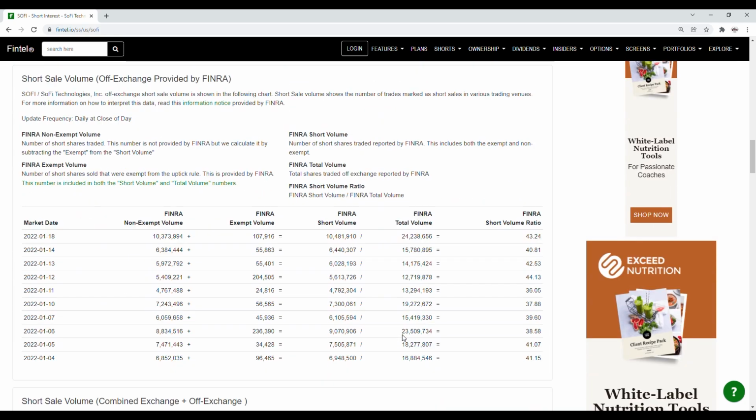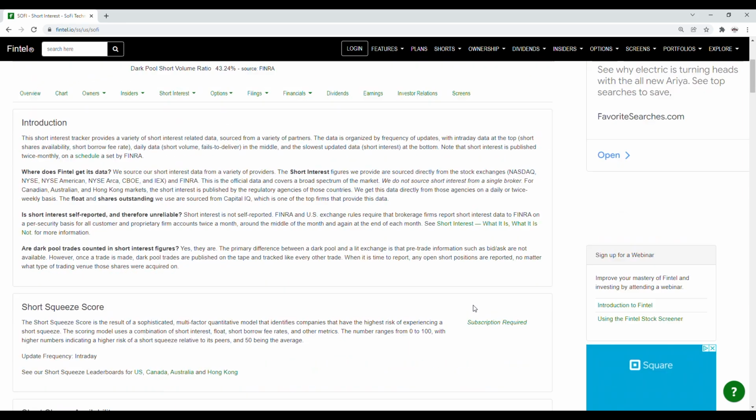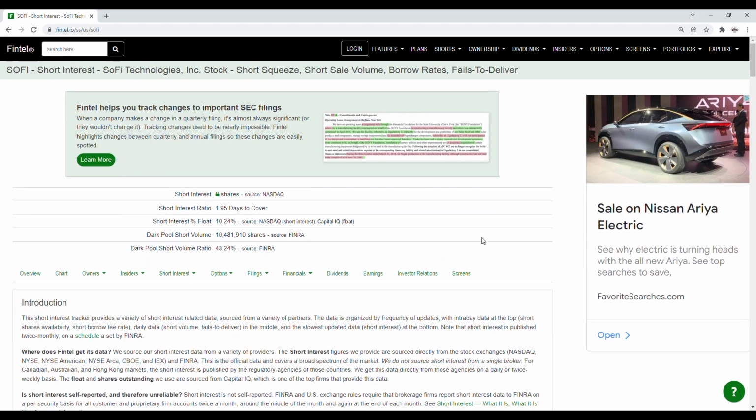When we take a look at the history of the short volume, we can see for the close of the 14th, it was at 40.81. And then for the close of the 18th, which was yesterday, it is at 43.24. So what this tells us right away, SOFI does have short squeeze potential. So this is why if you have a catalyst or you have extreme buying volume coming into the stock like we got from the news, you can see some moves to the upside.